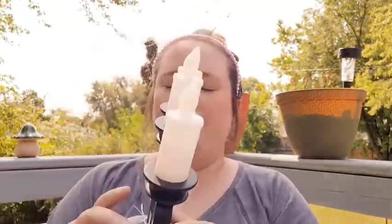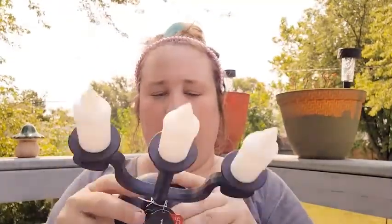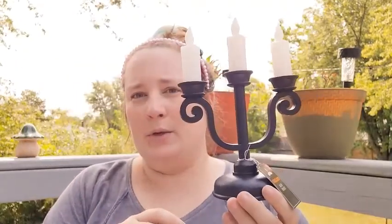So in the dollar section, I found this cute little light up candelabra. And I don't have batteries in it yet. But this was $5. I thought that was so cute. And this would look really cute in a dorm. Like, usually dorms, you're not allowed to have candles lit. At least back when I first started my college.